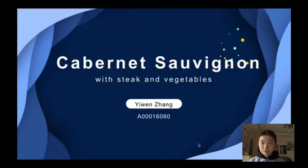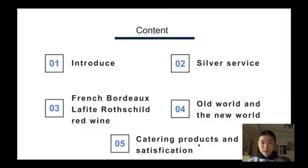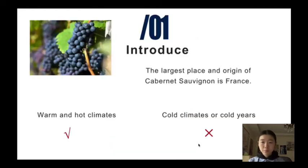Hello everyone. Today, I will introduce you to Cabernet Sauvignon, a vegan wine paired with steak and vegetables. I will introduce this wine based on the five seasons and how to better serve the consumer and increase their satisfaction. So, the next page. I would like to recommend Cabernet Sauvignon, which is the best pairing with steak and vegetables.